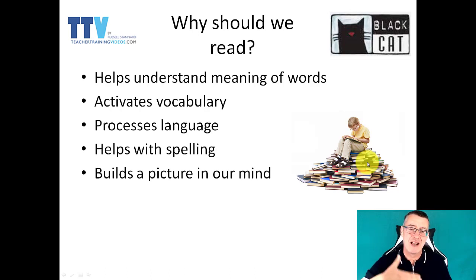But just the process of reading, of activating all of that vocabulary and reminding me of all the words that are in my kind of active or passive vocabulary in Polish. It just simply means I'm processing it all as well.